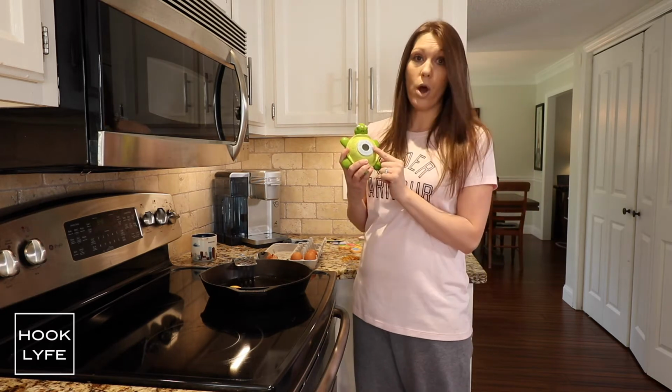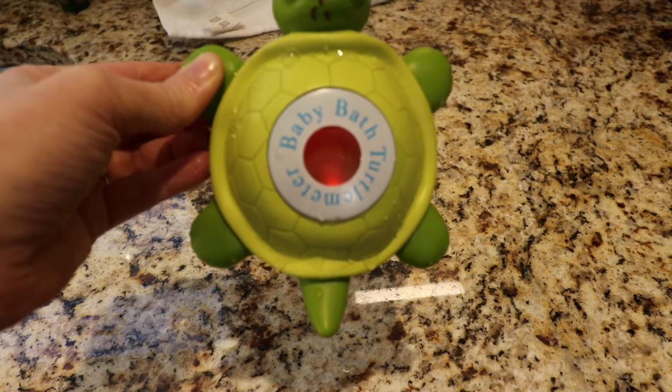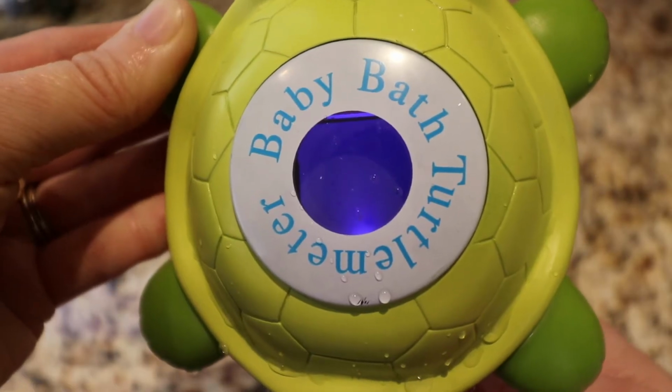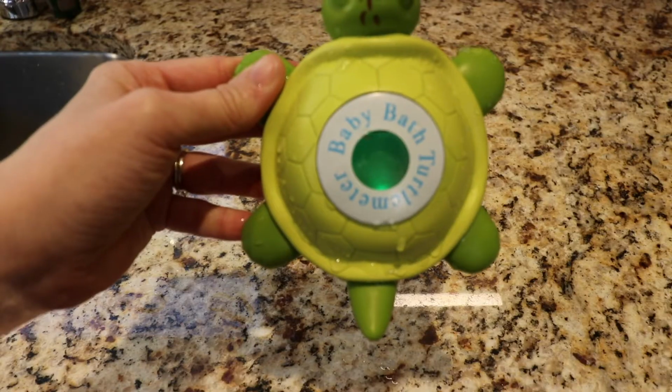You put this in the water, and if your water's too hot, this little circle right here glows red. If your water's too cold, it will be blue. But when your water is the perfect temperature, then this center part will be green.